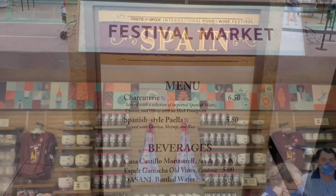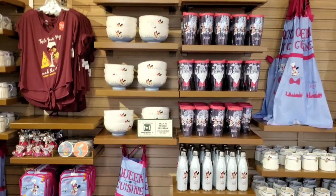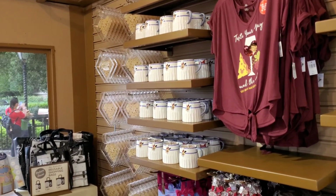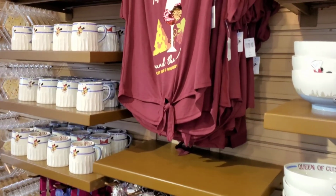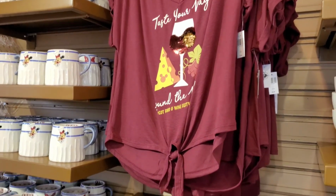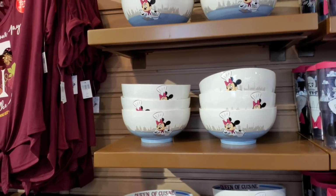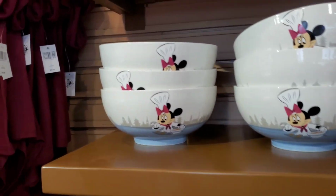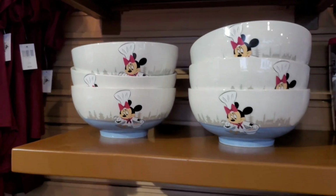Nice. And then here at one of the festival market kiosks, as you can see, they finally have their food and wine merchandise. They have some mugs. They have this sweet Taste Your Way Around the World shirt. Looks like a mixing bowl kind of type of deal. Yeah, pretty much a mixing bowl. Unless you're like me and that's a big old cereal bowl.